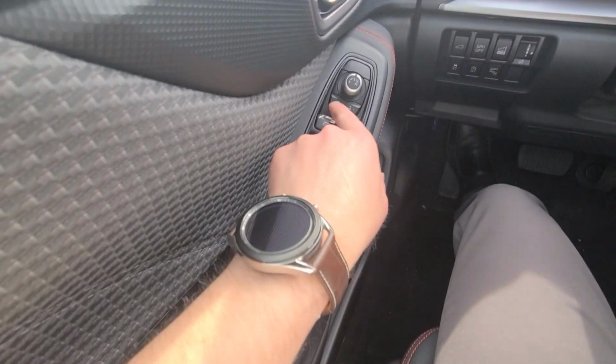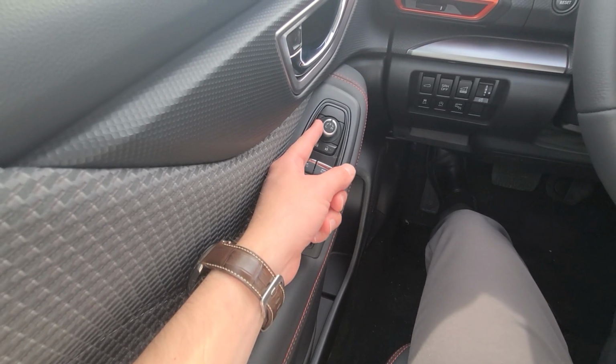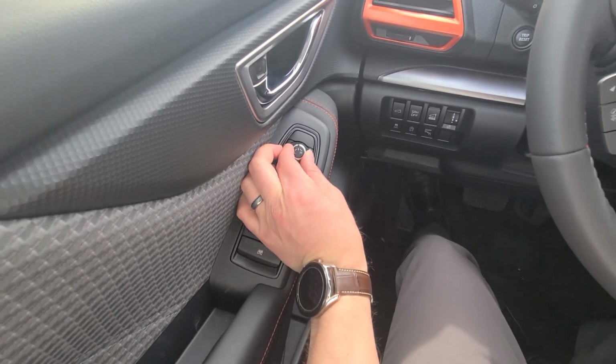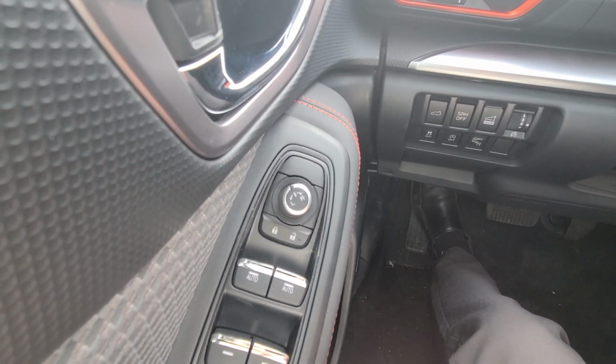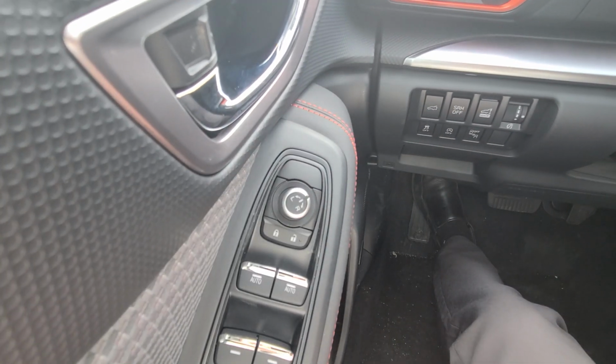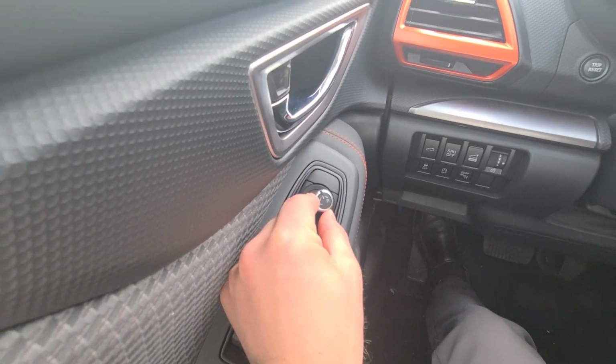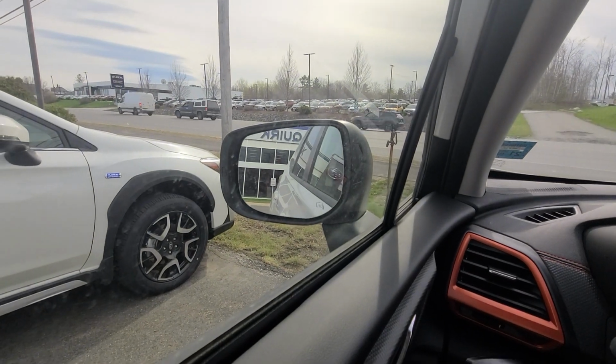In front of there, lock and unlock, and then you've got your mirror adjustment. So this is a joystick. Turn it to the L for left or to the R for right, and as you move that joystick around, up and down, left and right, that's going to move your mirror around.